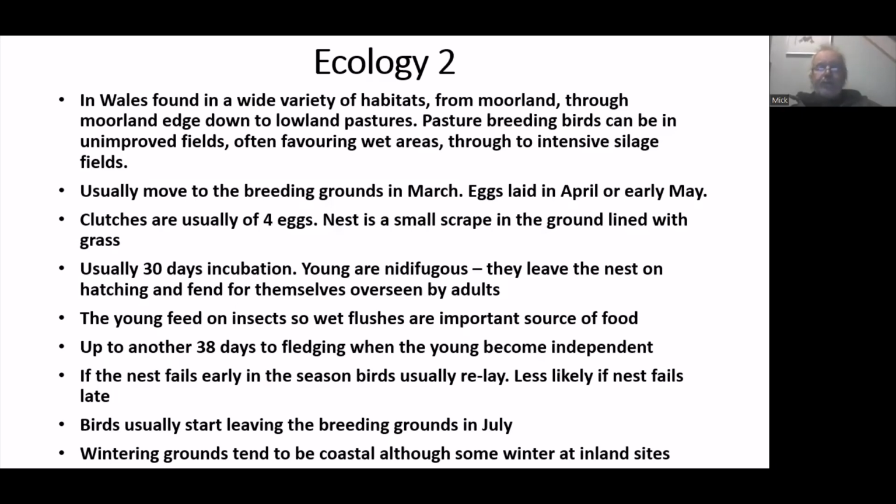Nest is a small scrape in the ground lined with grass. Usually 30 or more days of incubation. The young are what we call nidifugous. They leave the nest immediately on hatching, and then they fend for themselves, but overseen by the adults who stay in the area. Young feed on insects, so wet flushes are an important source of food. It's then up to another 38 days for fledging, when the young become independent. So that's 38 days when they're still being guarded and looked after by the adults.